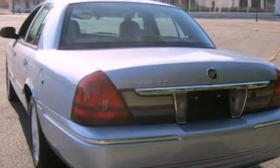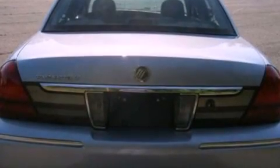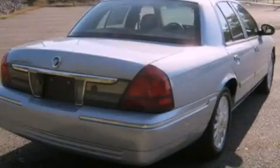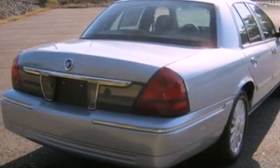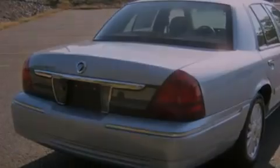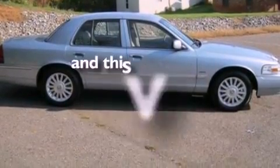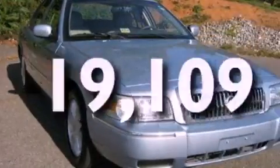Its top features include air conditioning with automatic climate control, cruise control, cornering lights, a CD player, leather seats, a double wishbone independent front suspension, 17-inch wheels, a low tire pressure indicator, heated side view mirrors, and this vehicle has fewer than 20,000 miles on the odometer.